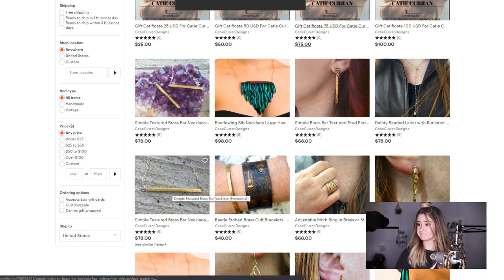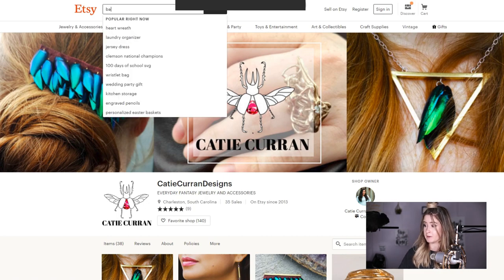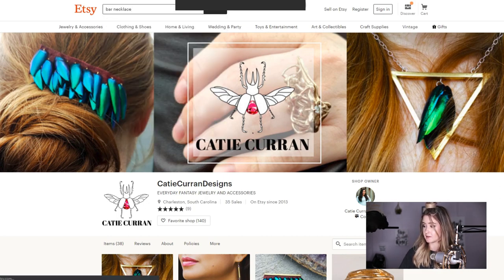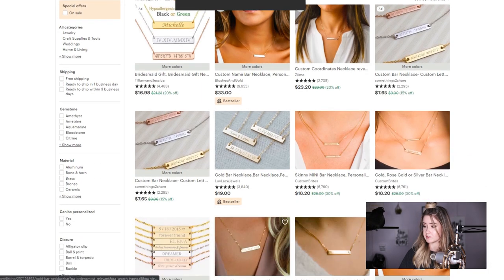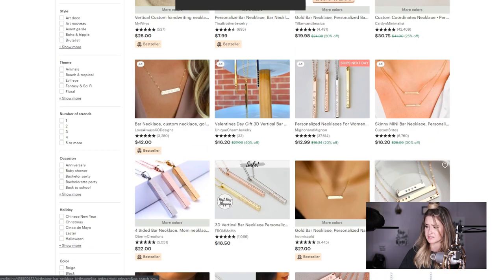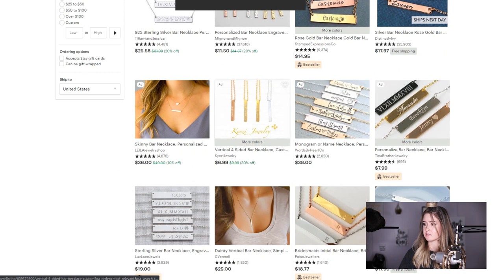I'll even go ahead and show you bar necklace. How many results come back? 87,000. I thought it would have been more, but as you can see, it's dominated by the same kind of style. Yeah, her style is a little different, but she's never going to be able to get on this first page because of the price point. Look, this one's selling for $7. They don't have free shipping, but still, $7. You just can't compete with that.